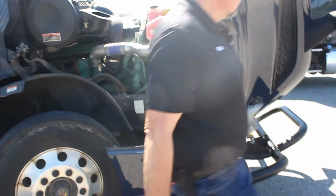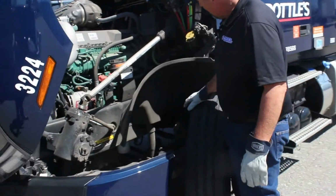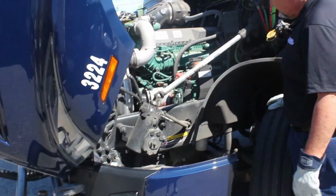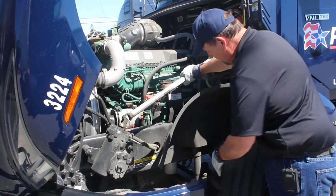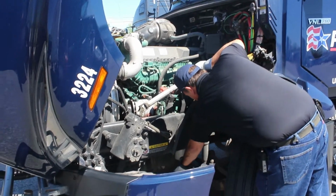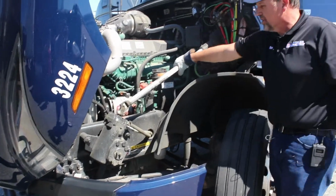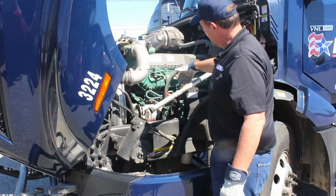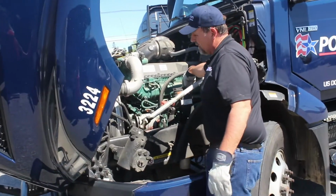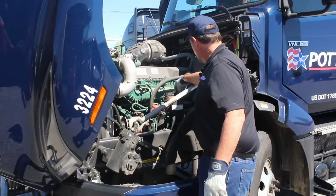Now we'll go over to the other side. And the same thing, you got a good view of the springs. You want to make sure there's no broken springs. You can grab the steering arm and rock it. You can look for play on your drag link. You can also grab them and shake them to see. You don't want any leaks on your power steering, because your engine oil dipstick is here, and this is the power steering reservoir for your power steering oil.